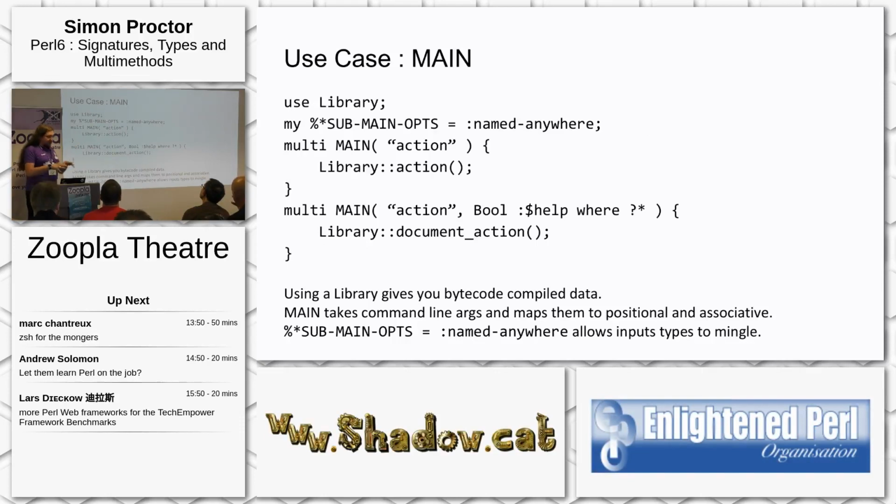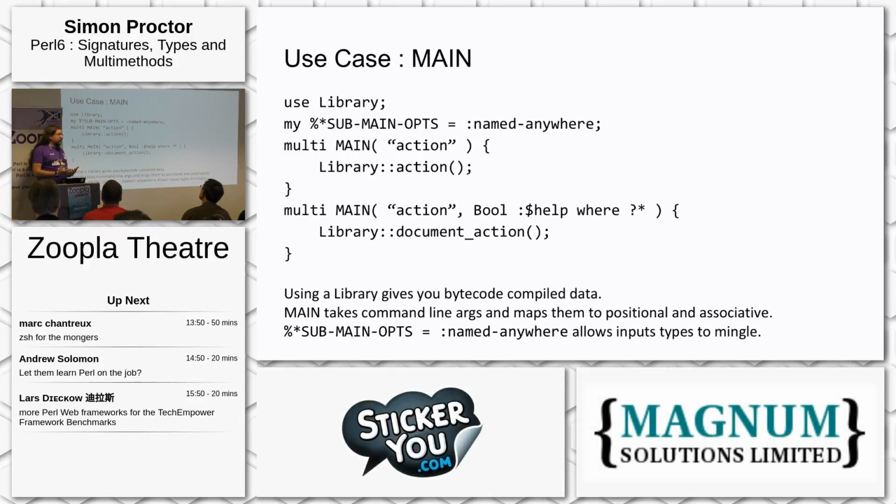So now, this is the actual multi-call bit. Once you've got the concepts of signatures and types, the multi-call is quite simple. You have different signatures, and it will call the one that matches. So here's a use case for multi-calls, if you have a poke around in any of the GitHub things. I mean, Zef's a good one, MI6 is another good one. Any of the Perl6 repos that provide you a command line script, you'll generally see something like this.